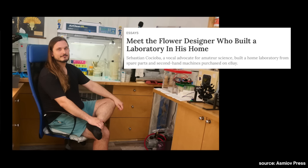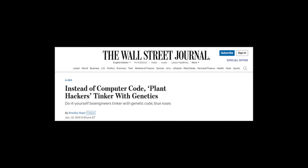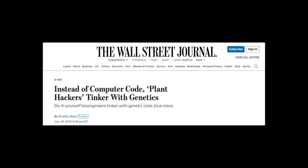And then in my spare time, I'm aspiring to become a flower designer. So the goal is to make Dr. Seuss level flowers out of what we see in front of us using genetic engineering.